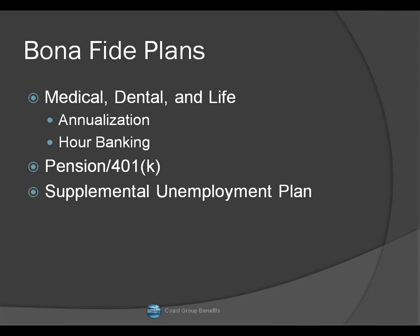A relatively new extra pot of money that was thrown into the fringe benefit portion was the supplemental unemployment plan. This works similar to a pension, in that you can only accept prevailing wage monies. Nothing has to be contributed on the private side, but it sets up a separate account that allows an employee to draw from anytime he doesn't work enough hours in any given month, especially in times when he's laid off. It's a supplement to unemployment, so you can collect unemployment as well as draw from this account.